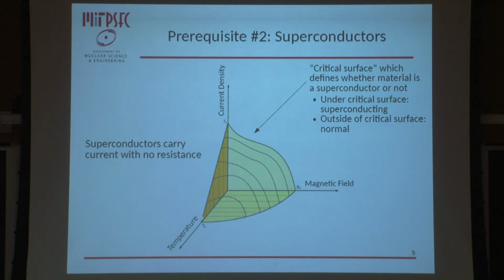A lot of people know superconductors; you probably have seen something that gets really cold. So one of the things that defines a superconductor is temperature. But there are two other parameters: the magnetic field that the material is in, and the current density inside of this material. These three axes come together to form something called a critical surface. Underneath this surface, your material superconducts. But if you go outside of the surface, it just becomes a normal conductor, like copper, for example.